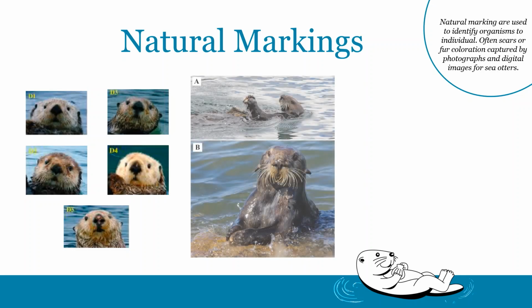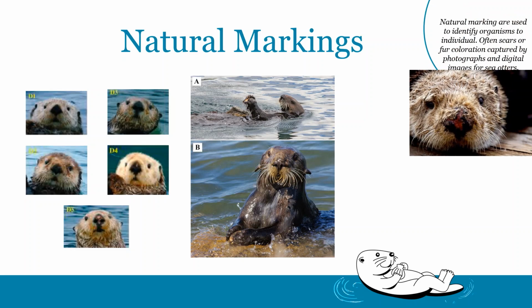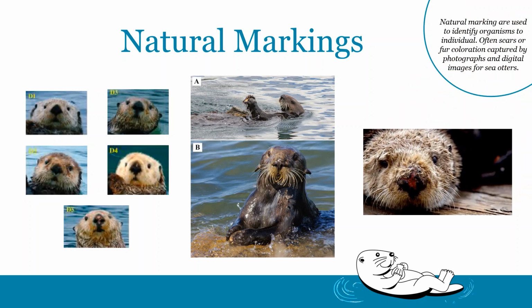In terms of animal welfare, the use of natural markings is ideal because it results in no adverse effects on the otters, as the method of measure is digital imagery and photography. Additionally, the data produced in terms of population, abundance, and behavior has proven to yield accurate results.